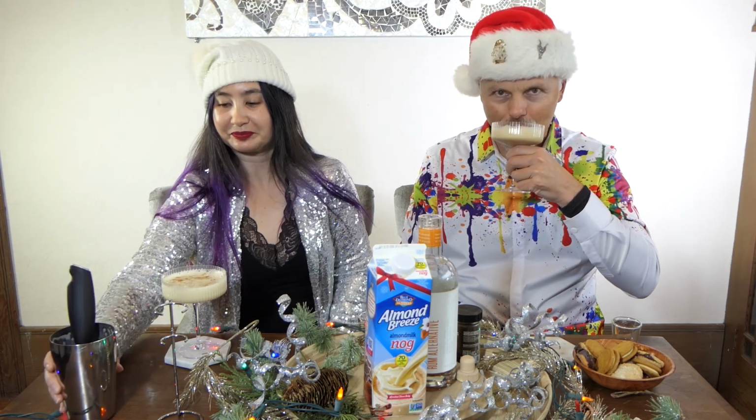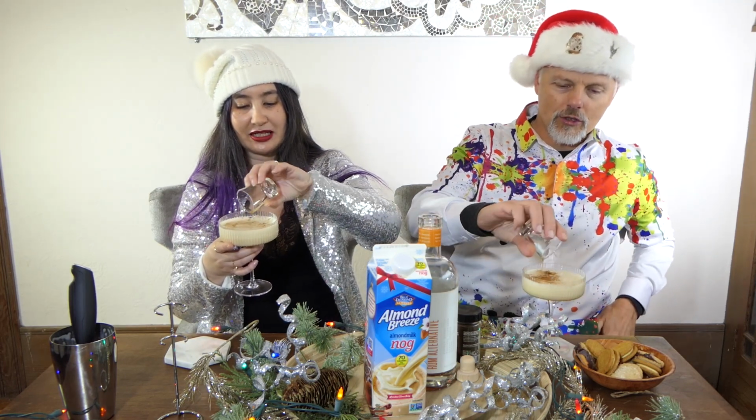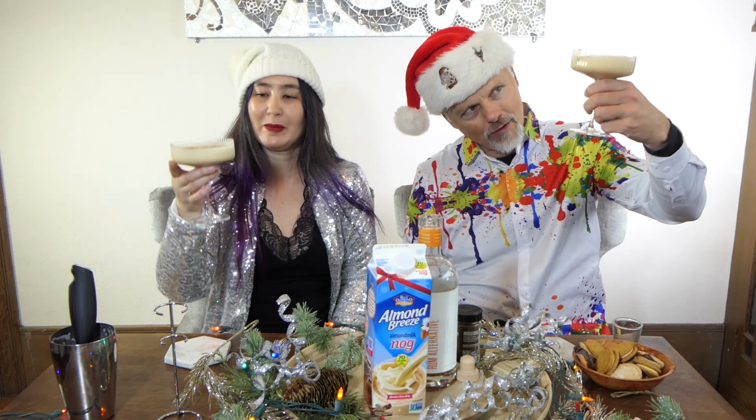I got a lot of foam in there. It is nice and light and frothy. And that rum comes in nicely. I might even add a little bit more to mine just because I love that flavor. And again, it's to your taste, so however much you want. And now your designated driver doesn't have to feel left out. You can be an excellent host and give them a tasty beverage.